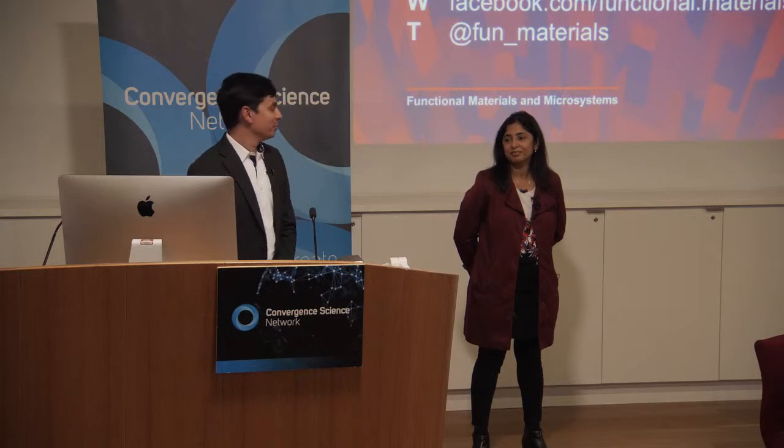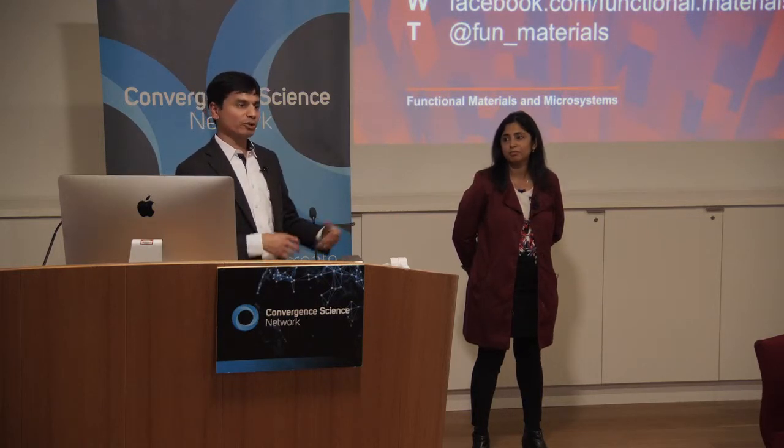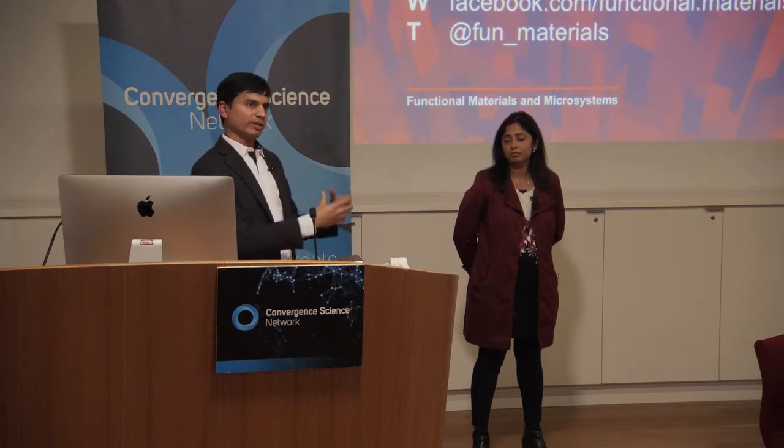I think one of the big bits for us in terms of an integrated device is how do you take all these stretchable components? Like Madhu said, because we work at the intersection, we can make stretchable memories, we can make stretchable sensors, we can make stretchable transistors or electronics. How do you bring them together, power them, and keep them going?